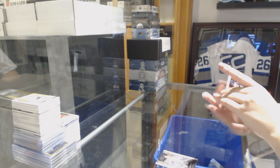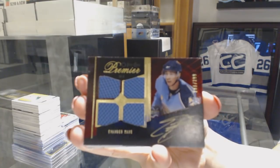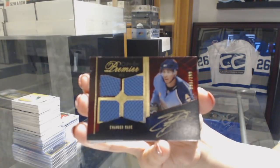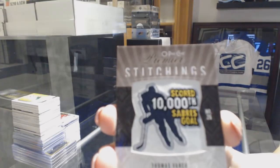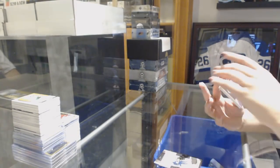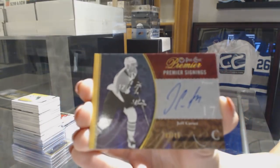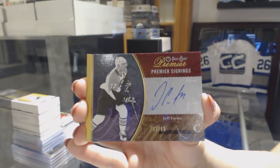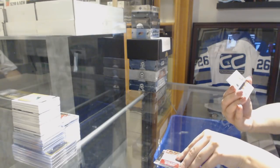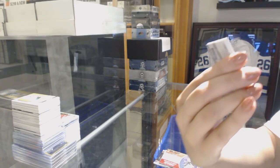We've got a quad jersey auto numbered to 299 for the Winnipeg Jets, Evander Kane. We've got a Stitchings numbered to 199 for the Buffalo Sabres, Thomas Vanek. We've got a Premier Signings numbered to 15 for the Philadelphia Flyers, Jeff Carter. Jeff Carter. A rookie jersey, numbered to 35 for the Philadelphia Flyers, James van Riemsdyk.